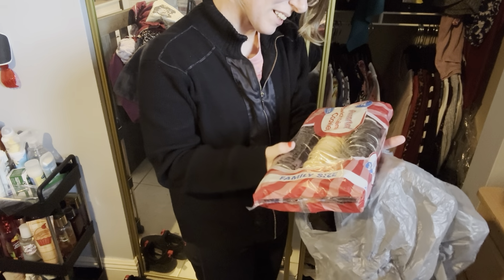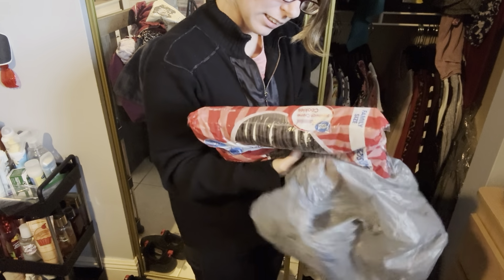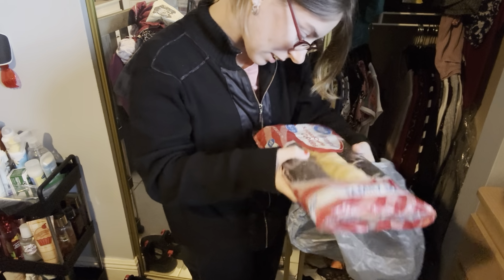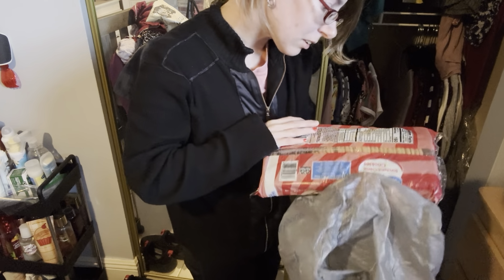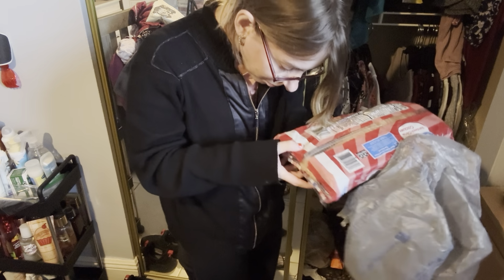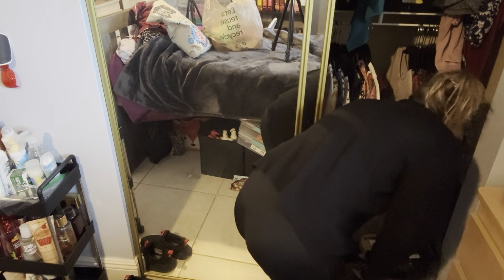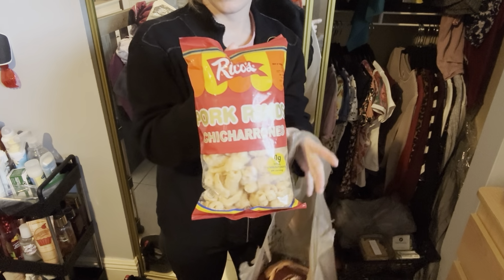I also have some assorted chocolate and vanilla cookies from Walmart. And these, yeah, I just dropped these. December 15th, 2024. So these are still good. I'm gonna eat them before the year is up. A bag on my bed that I'm currently working through.